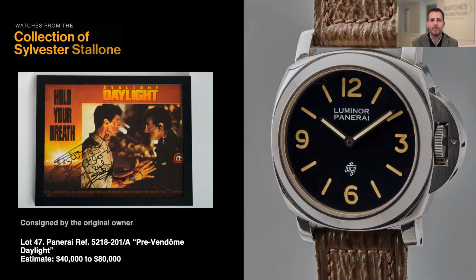The watch comes accompanied with a handwritten and hand-signed letter on Sylvester Stallone's stationery, confirming it is the watch that he wore in that film, along with this movie card where Sylvester Stallone signed it and circled the watch, calling it the real star of the film. The estimate is $40,000 to $80,000.